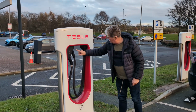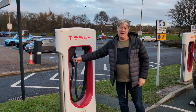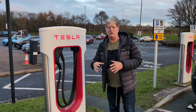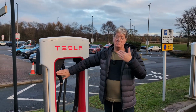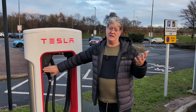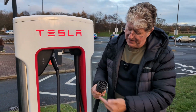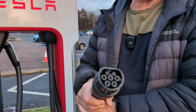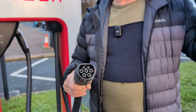And we know it's V2 because we have the CCS2 plug and we have the proprietary plug, which looks like a Type 2. That's the socket I've got on my car. My Tesla Model S is an older one, 2016, so 7 years old. So if I'm charging here, that's the plug I would use, and I have a matching socket on my car.